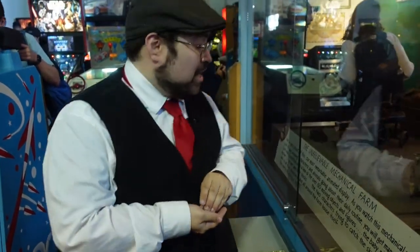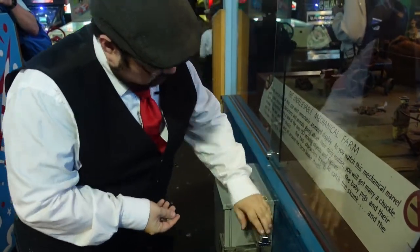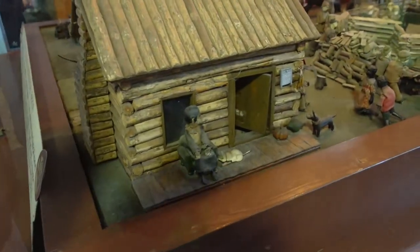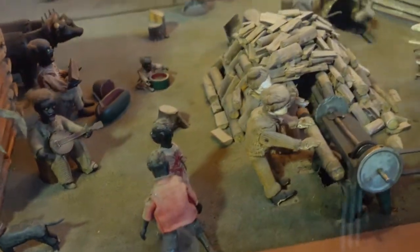Alright, we got a fistful of quarters here, plenty of coins for the machines. We're going to start out with this one here, which is the unbelievable mechanical farm. As we watch the farm spring to life, I'll tell you a little bit more about Musée Mécanique.